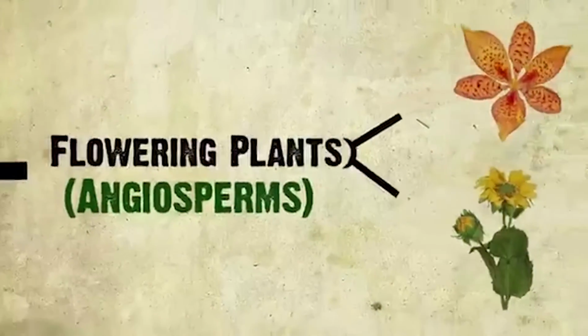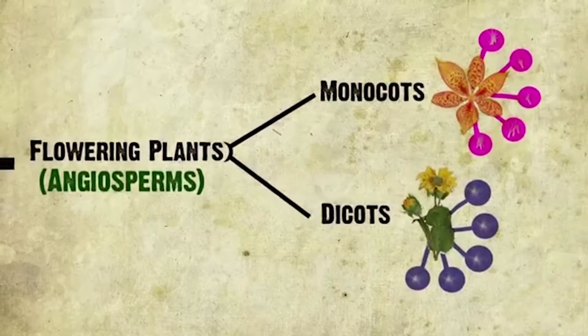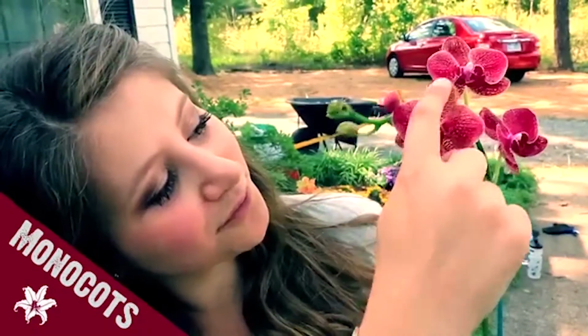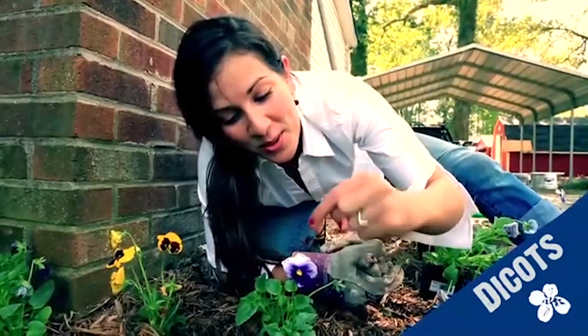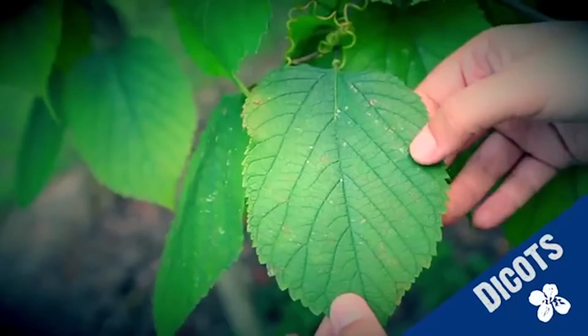So here's the backstory. For flowering plants, biologists had finally divided them up into two groups, the monocots and dicots, the members of which tended to share similar features. So here are the features we most commonly use. Monocots like this lily have petals usually in multiples of 3. 1, 2, 3, 4, 5, 6. Dicots have petals generally in multiples of 4 or 5. 1, 2, 3, 4, 5. Monocots typically have parallel veins, while dicots are net veined.